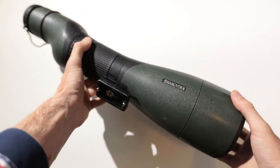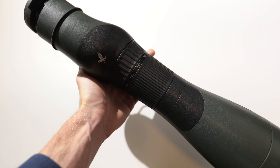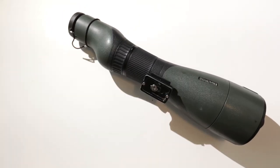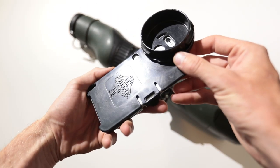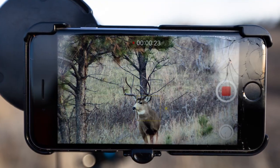My biggest lens, if you could call it that, is this Swarovski 30-70 power 95mm spotting scope. So this thing mounted on my tripod, got this camera mounted on, with this little handy device called a phone scope. Mount this onto there, you can capture really sweet wildlife footage.